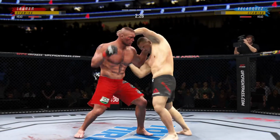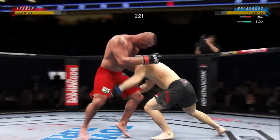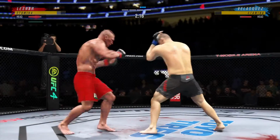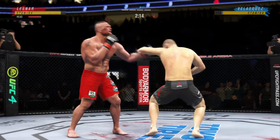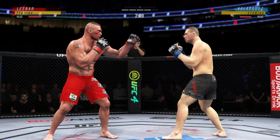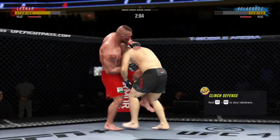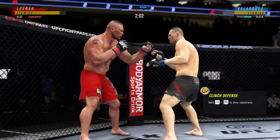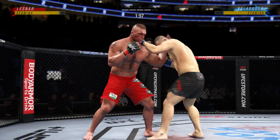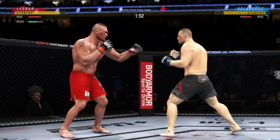Well, this is exactly the sense of urgency you're looking for. Try to take the judges out of it. He is lighting them up now. Close reach advantage as he landed the jab there, DC. Stuffs that takedown attempt without issue. Oh, collar tie. Right hand punch. They continue to exchange.